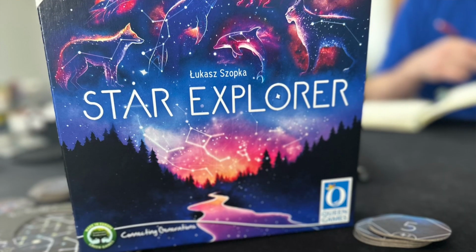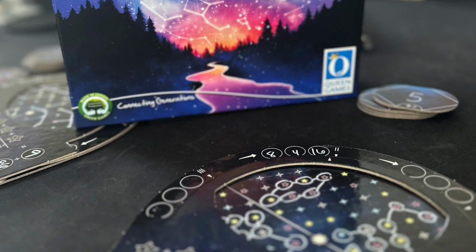The next game I played from Queen Games is Star Explorer. Star Explorer is a flip and write, which I am a huge fan of. It is not in the States yet, but it will be soon. So we were some of the first people that got to play it, which is really cool.